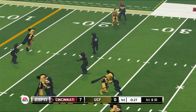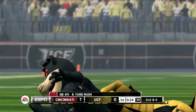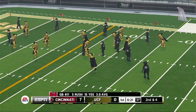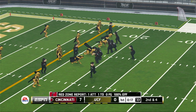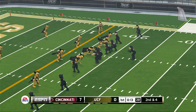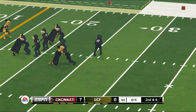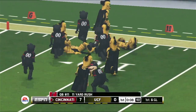Now he tries to buy some time. He's taken down at the 18-yard line, and he tucked that one in for about 5 yards. That'll make it 7-4. He's going to try and scramble, tries to get around the corner, dives, and he's down.